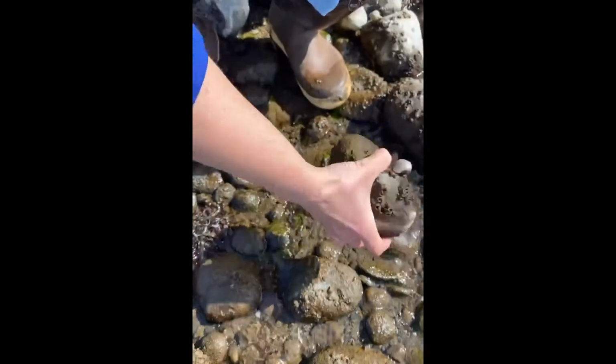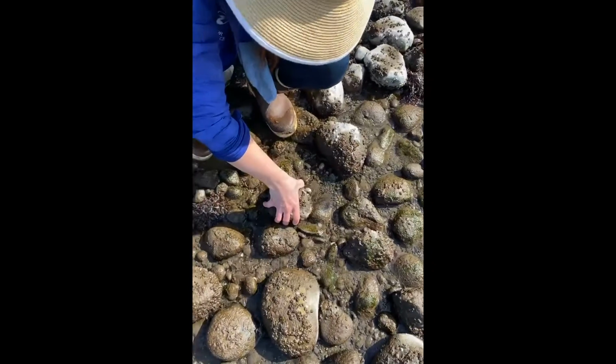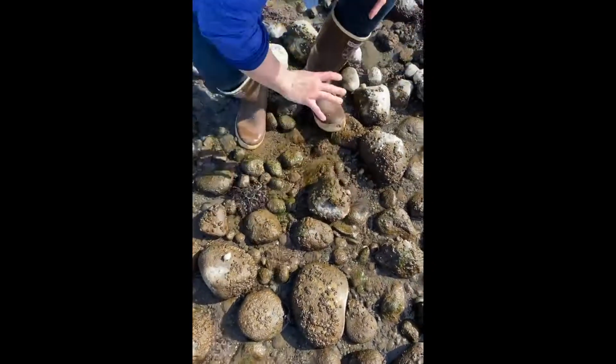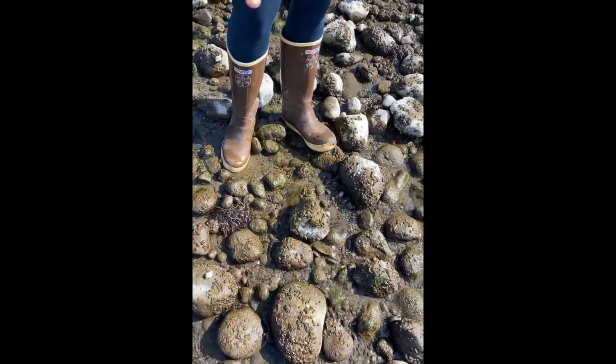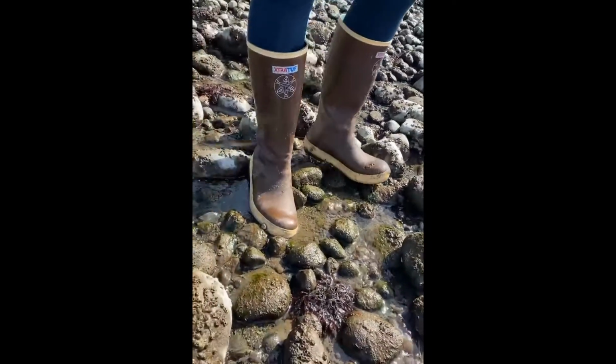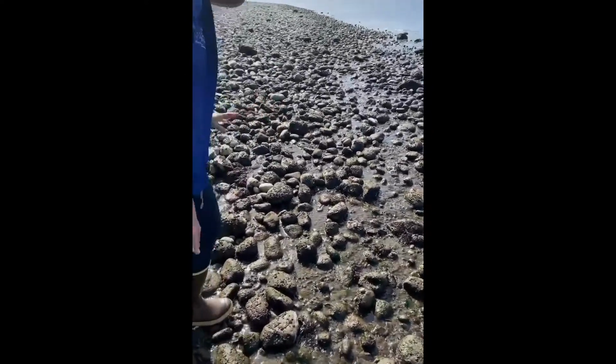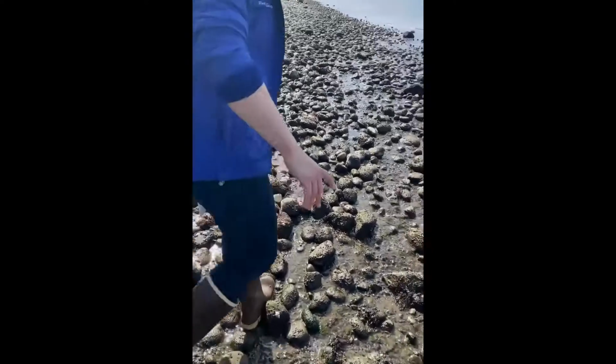So I'm going to make sure to set them back down without smooshing them. Yeah, spring has sprung is definitely the theme for this whole section of the beach. There's going to be lots and lots of mating and reproduction happening as we go. Just be careful not to slip, not to step on anybody.